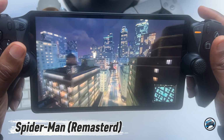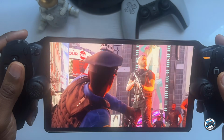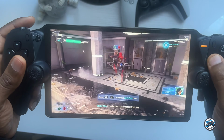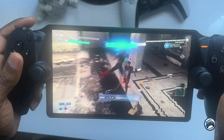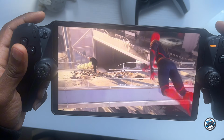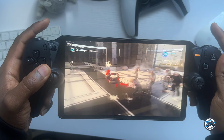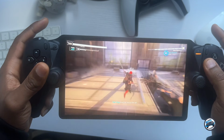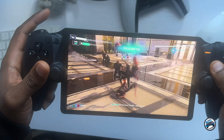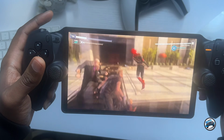Then we have Marvel's Spider-Man Remastered. Swinging through New York is already one of the most satisfying gameplay loops on PlayStation, and on the Portal, it actually feels incredible because of the DualSense triggers. The adaptive resistance when you launch a web still translates perfectly. The big difference is that Spider-Man is a very kinetic game. The second your Wi-Fi hiccups, you'll feel it mid-swing or mid-combo. If your internet is solid though, this game is pure joy on the Portal. It's one of those titles that almost feels made for showing off what the device can do.